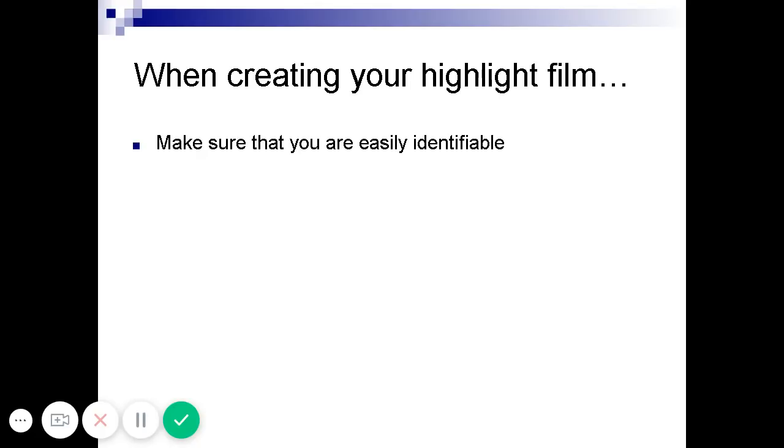We want to see what happens right before the play. We want to see what happens throughout. So don't cut it up to a point where all we see is like flashes of you and glimpses. We want to see the full thing. We want to see it play out.